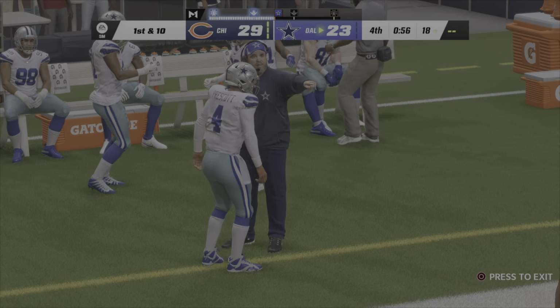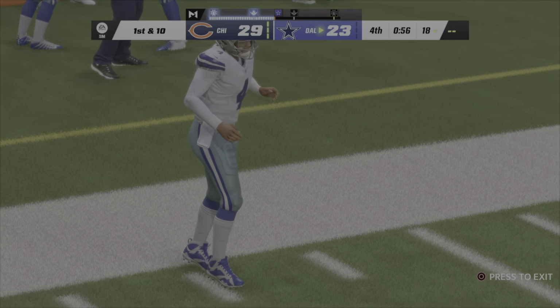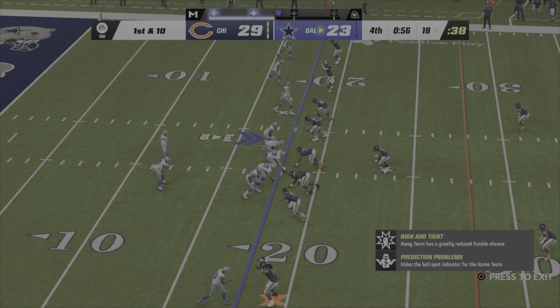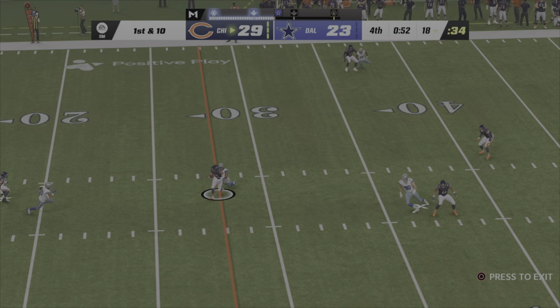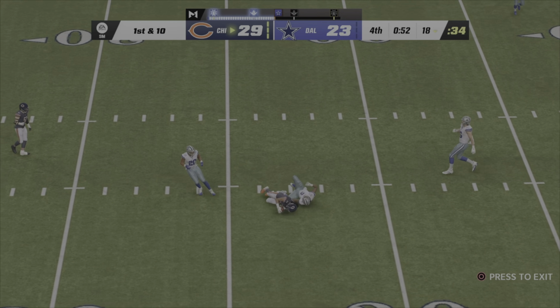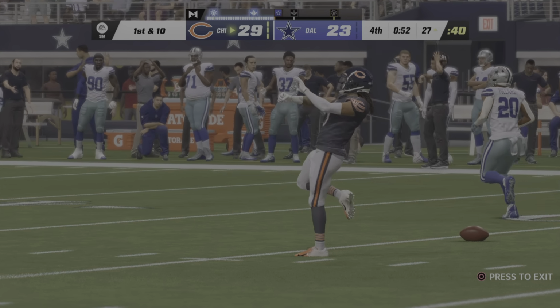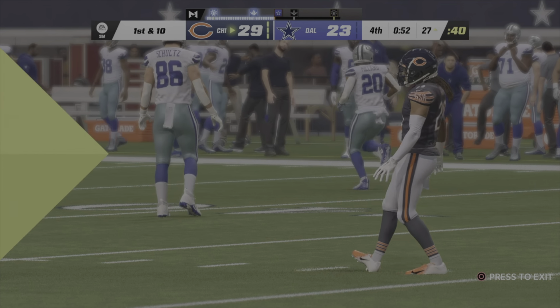Now it's the Cowboys' turn, trailing by 6, 56 seconds to go. Needing to go pretty much the length of the football field as they have it 1st and 10. Now Prescott. And that's intercepted yet again, and that could be the backbreaker. Picked off by Avonte Maddox, and the Bears are going to take possession of the football.